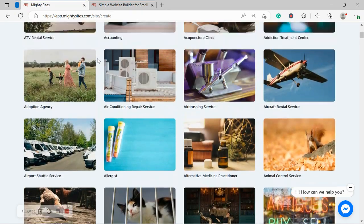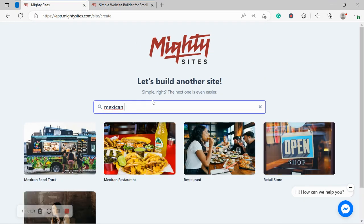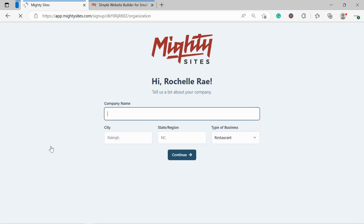So I'm going to head to the top very quickly and I'm going to search for my market, Mexican food truck. There is an option for a Mexican restaurant as well, but for this one, it's a food truck specifically. So I'm going to go ahead and select that option.